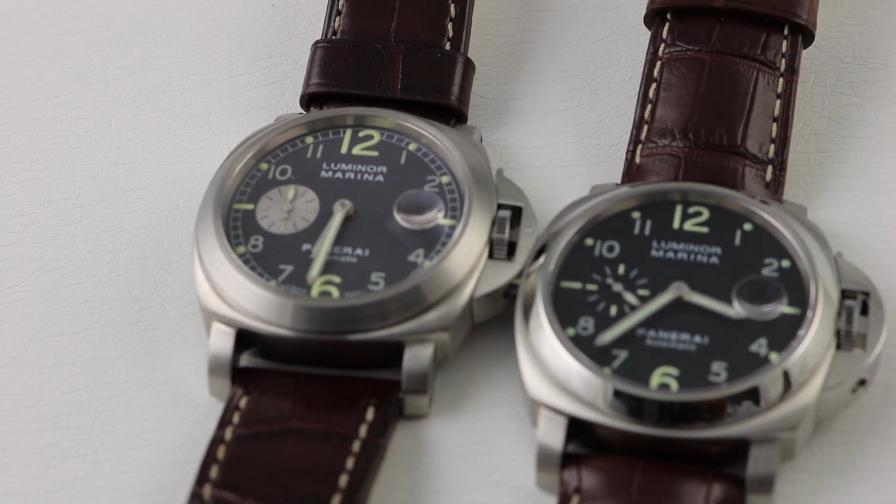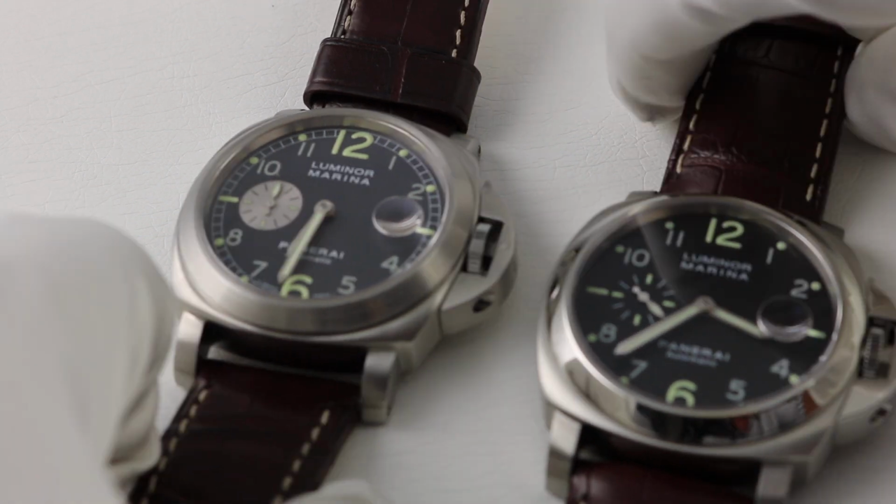And this watch would be a kissing cousin to the PAM 104, the basic Automatic Marina 44 millimeter. Although that watch has never changed in design, it's always featured that high polished stainless steel case. Both the bezel, the case, the crown protector, everything on that watch is shiny, high polished stainless steel. So these watches are sort of different and a unique take on that watch because they have those contrasting finishes. So I hope you enjoyed this video.